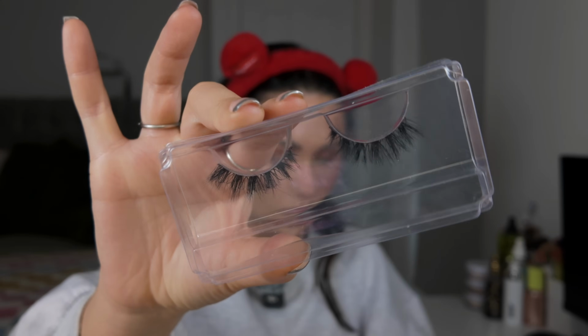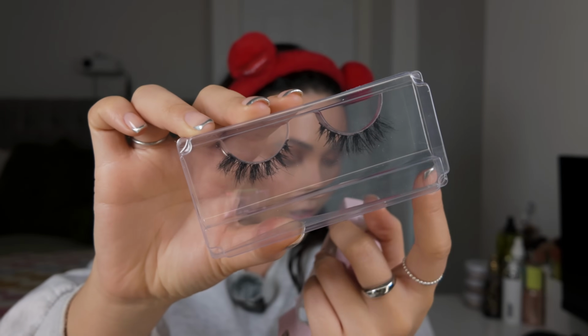I bought myself some new lashes off a TikTok shop, and I picked up some more of the Doll Beauty XL Wispy. I did also buy the normal one as well, but I just love how separated the XL Wispy ones are. And one thing about me is I love a separated lash.